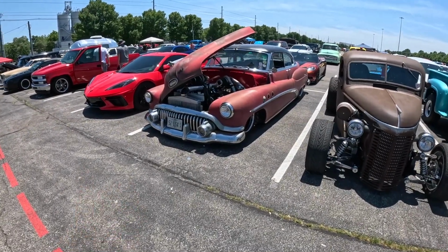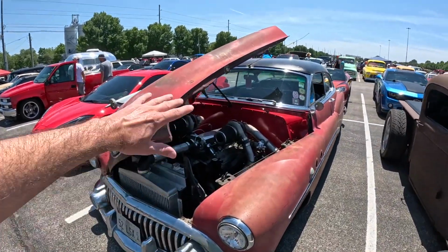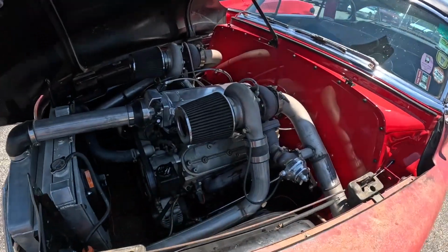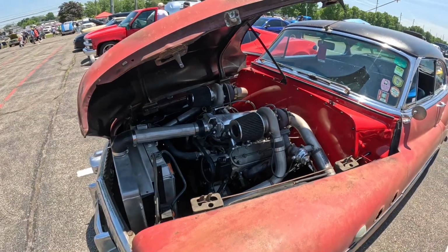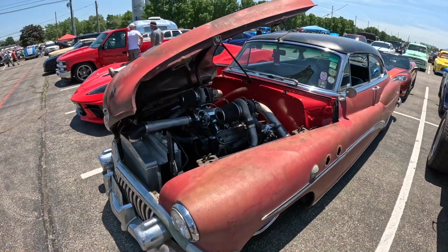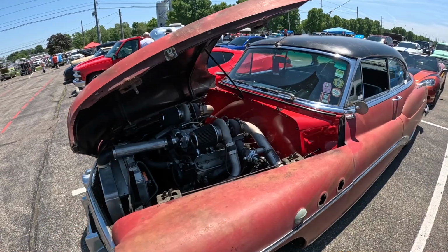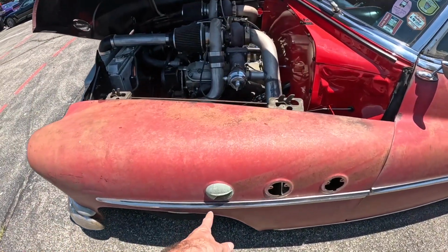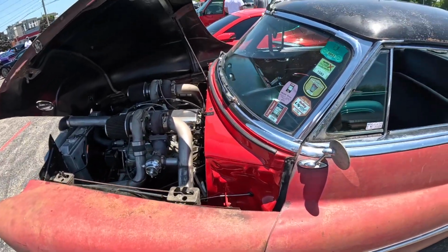And here we have a nice rat rod. This is a Buick 8. I like how the hood opens up to one side, and you can see it's been upgraded as far as the drivetrain. There's an engine swap going on, so it's got this old patina look, like it just came out of a barn, but it's got modern performance. And you can tell these Buicks back in the day because they had these 3 little round holes on the fenders here. It means it's a Buick.